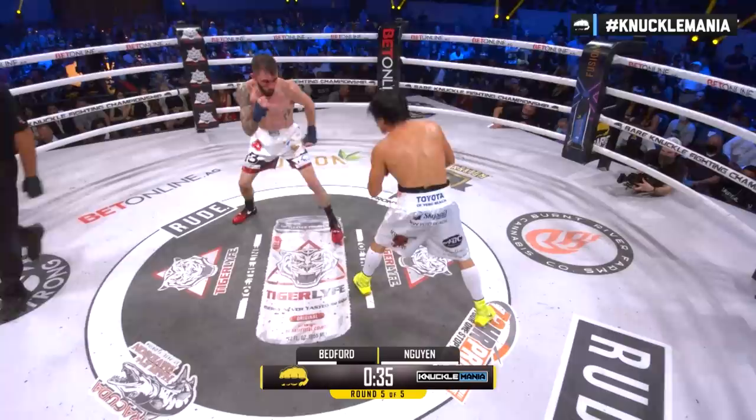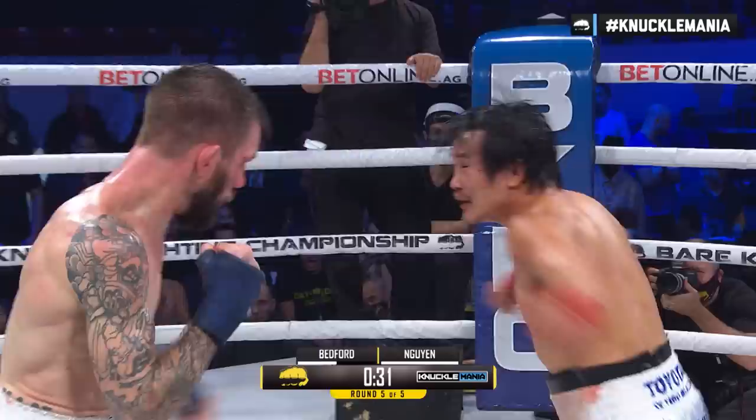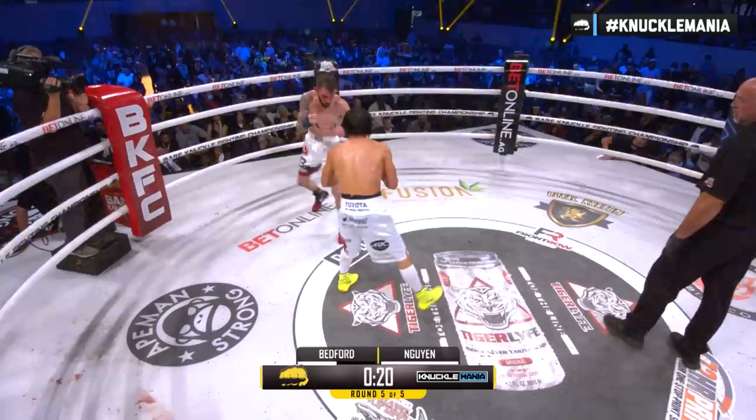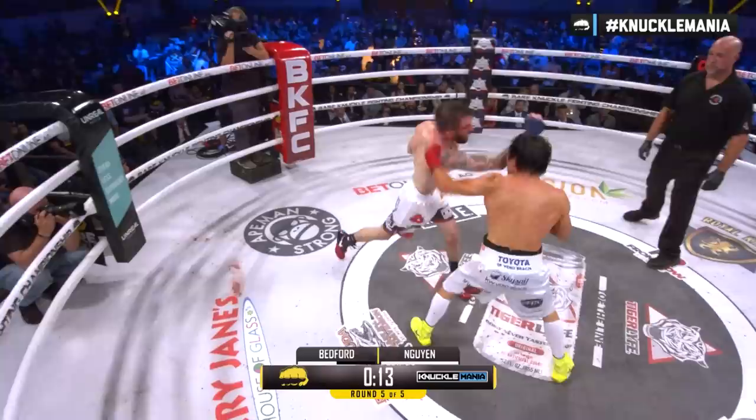Just the rear right uppercut for Bedford in the last sequence. Overhand right lands from Nguyen. Nguyen off the jab, 1-1-2. 1-2 and the right lands big from Nguyen. Bedford taking a backward step. Bedford trying to step back into the pocket. Now it's Nguyen taking the backward step. Bedford comes forward, walks through that left hand.